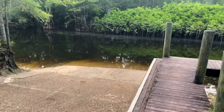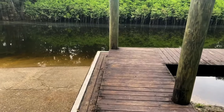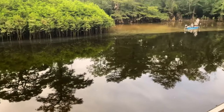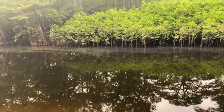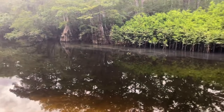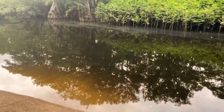Don't miss your step. The water is really, really nice. It just got through raining, so you can see where it kind of turns to mud. You can actually tell where the mud's at and where it's not. The only thing to be careful of when you're here is if you have a lot of rain upstream, you're not going to know.